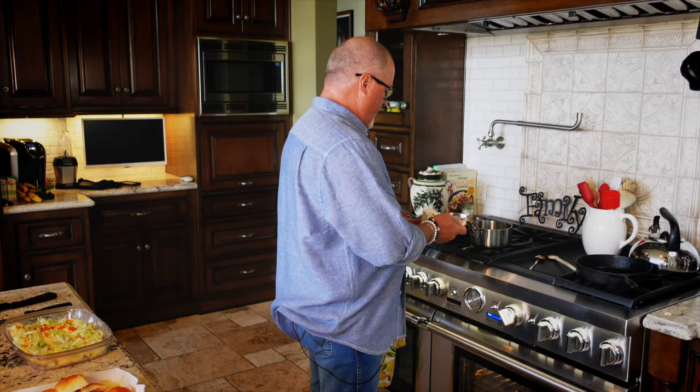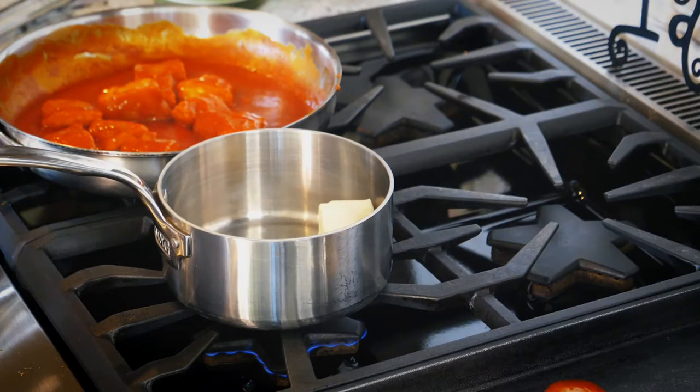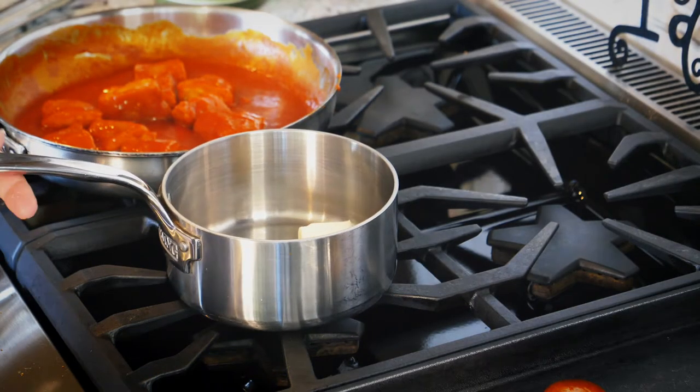No, you are not going to get skinny eating this recipe. I think we've already established why I am not skinny.